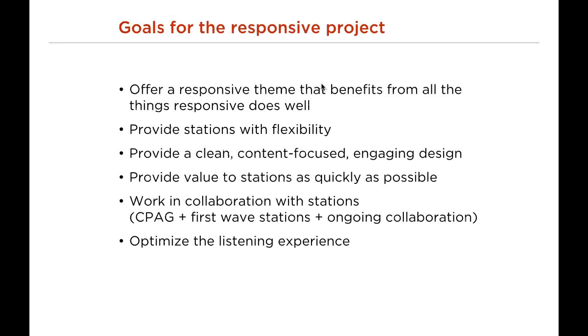So, to review the goals for the responsive project, which is something we've been thinking about now for months and months: they were to offer a responsive theme that benefits from all the things responsive design does very well. And we'll be going over what some of those things are in a second. To provide stations with flexibility, so this is actually one of our ongoing themes in general, but it certainly applies to the responsive project as well. To provide a clean, content-focused, engaging design, so this is getting at the end-user experience and wanting to drive audience engagement, and this is one of the things we believe we can do with a responsive design.